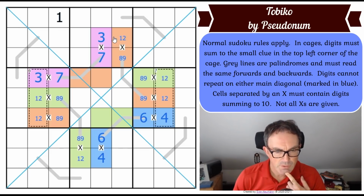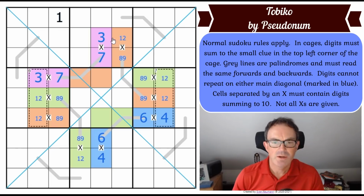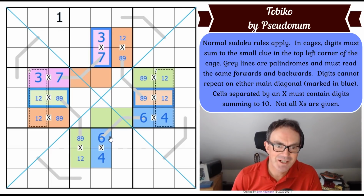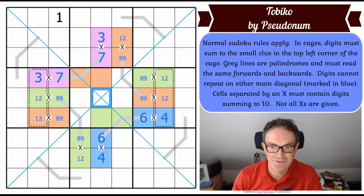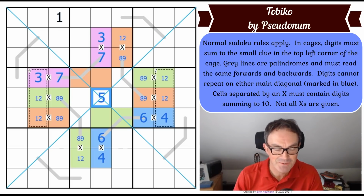Now, what can we do with all of this newfound knowledge that we have? Can we do anything useful? That is our next challenge. Oh, I see. This central square is a naked single now. I should have seen that immediately. Look, it's got every single colour looking at it. That's rather nice. So that's got to be the digit that's not involved in the sums to 10 of 2 digits. So that's a 5.